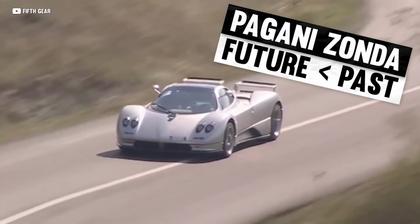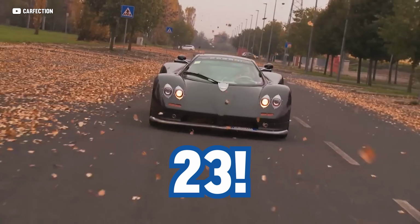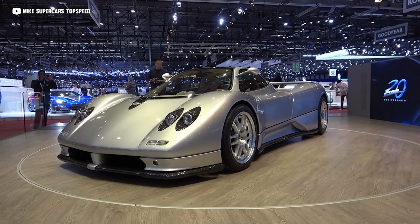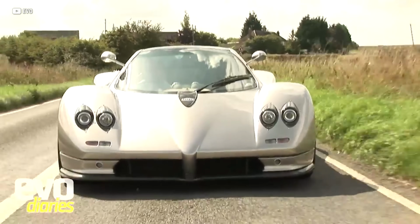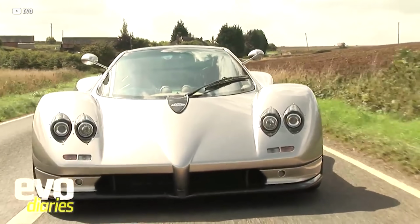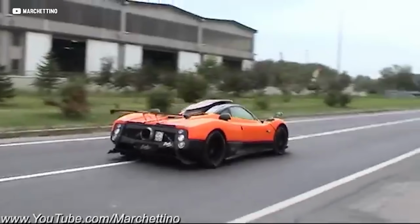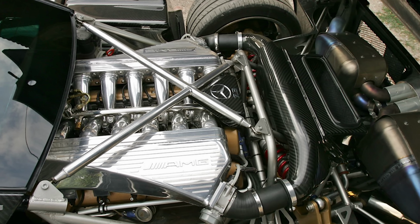Yes, that is right, ladies and gentlemen. The ultimate Italian hypercar is now 23 freaking years old, but it's aged far better than me and will still turn more heads than anything else on the road today. From those high-mounted side mirrors to that iconic quad exhaust, there is really nothing else quite like it. Speaking of exhausts, it sounds just as good as it looks, thanks to that Mercedes-sourced V12 engine.